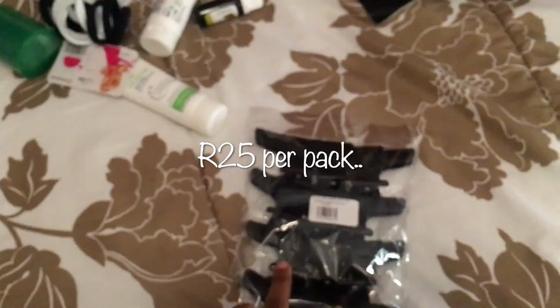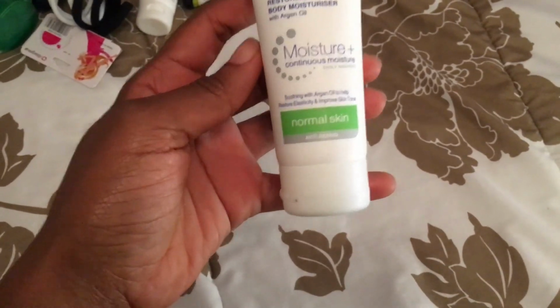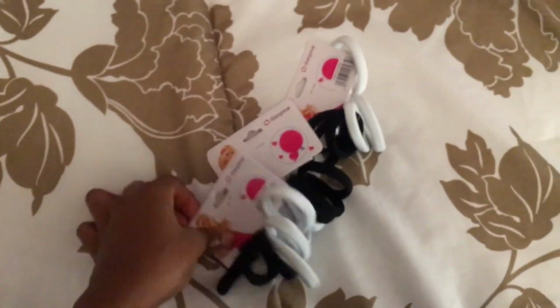And I got these hair clips, obviously for wash day and for braiding my hair. This hand lotion is from this camp. I used to have a cocoa butter one. I thought I'd try this one. I also got these hair ties from a Chinese shop called Gourmet in town, and they were only 5 rand a pack. So I decided to get 3 packs for wash day.